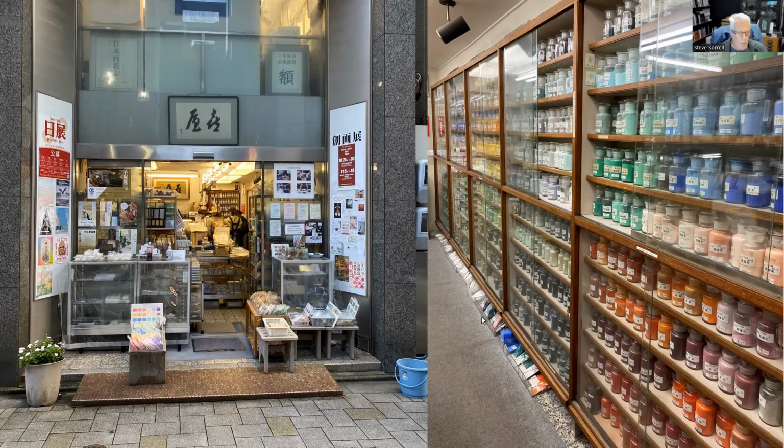And if you squint hard, down in this area, there's a little cabinet, and there's an azurite and a malachite specimen sitting in that cabinet there. And that's some of the natural materials that they use to create their pigments.